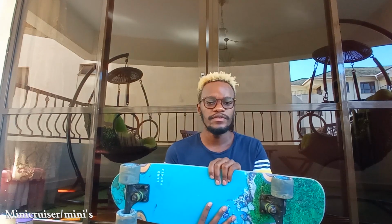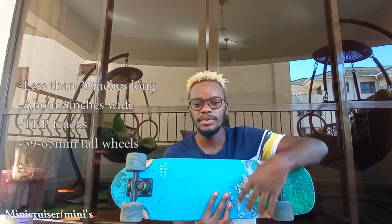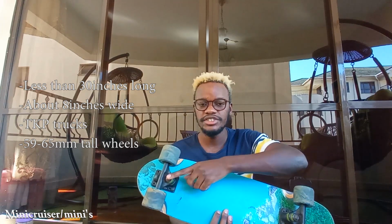What do they look like, and what are the dimensions and specifications? Minis are more often than not less than 30 inches in length and less than about 8.5 inches in width. They usually have traditional kingpin trucks, and they come with wheels between 59 and 65 millimeters in size. So what are minis used for? Minis are best used for quick, short rides.